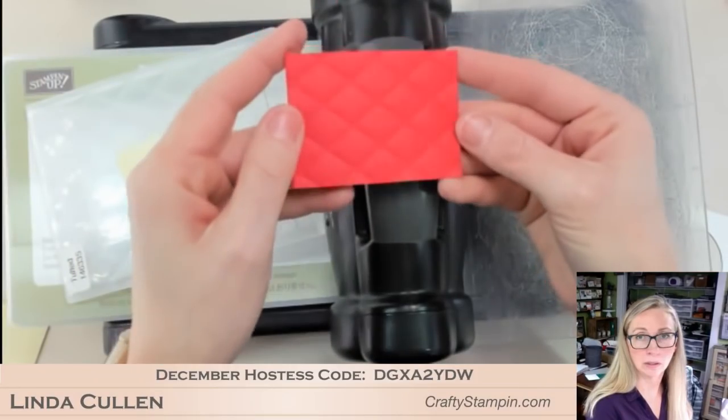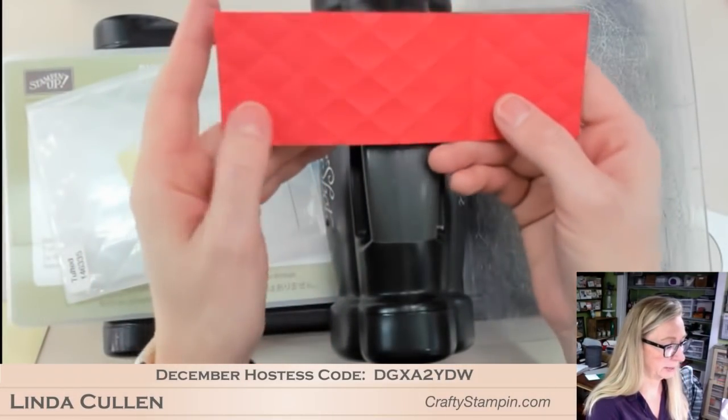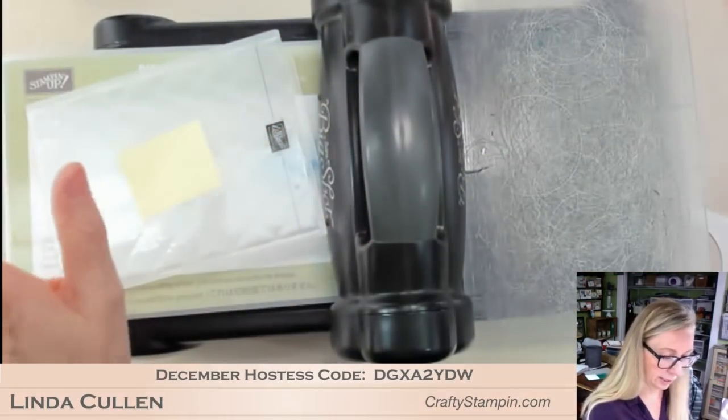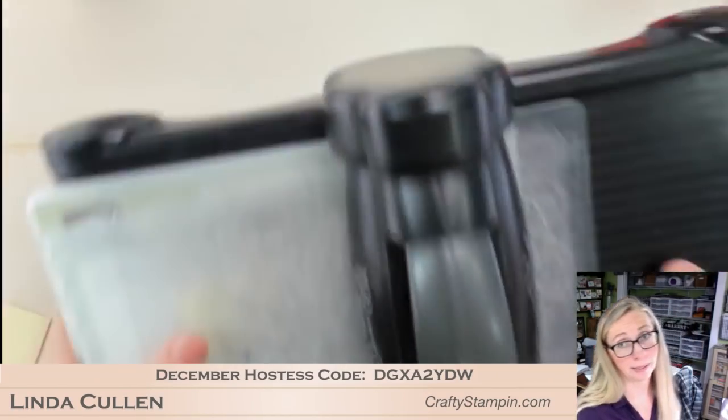So you can see where it's tufted. It's the reverse tufted when you open it, which is fine, it'll work just fine that way. So let's set that aside. I think that's all the Big Shot work I need to do. I say that, we'll see.